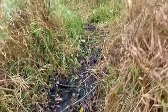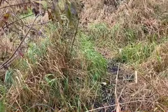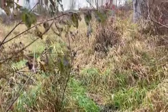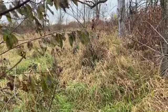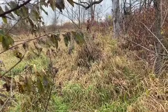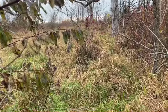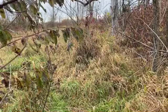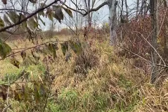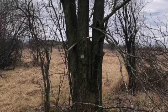So I got some boot tracks. They're heading off in a direction where I found the guy's set up this last winter. They're actually heading straight to it. It's probably another 500 yards from here. But he had a mock scrape and a tree all trimmed out and everything for his tree stand. It's pretty obvious he was hunting there.